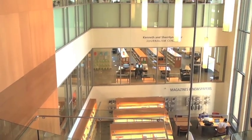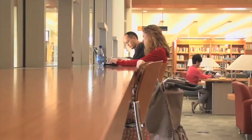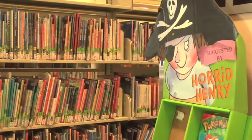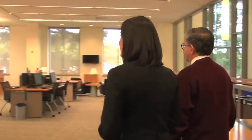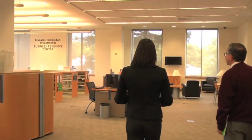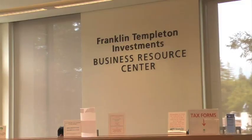And this library is anything but quiet. It has become a social meeting spot for small businesses and customers, from kids to seniors. Well, here is the business center. The Business Resource Center provides information on companies in various industries and offers classes and workshops for small businesses to help them thrive.